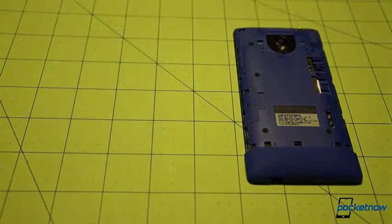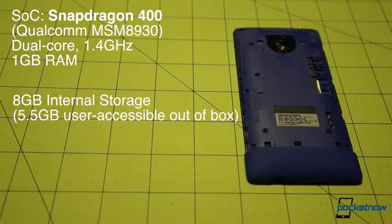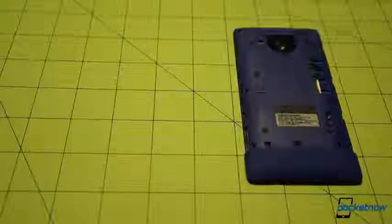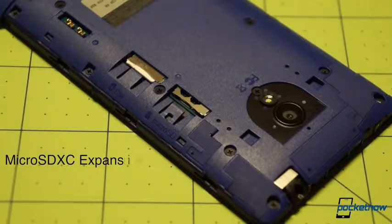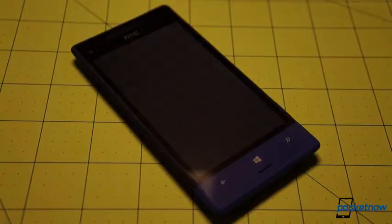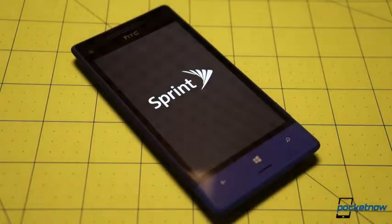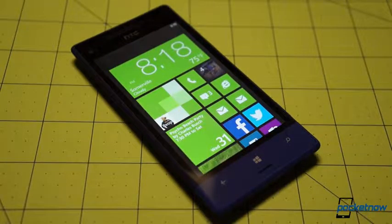Down in engineering, things are a little more commonplace. Powering everything is a dual-core Qualcomm Snapdragon 400 running at 1.4 GHz and helped along by a gig of RAM and a paltry 8 gigs of storage, only 5.5 of which are available to the user on first boot. Thankfully, there's microSD expansion here for media, but the same can't be said for the 1800 mAh LiPo battery, which is embedded. Otherwise, it's a pretty tame cocktail of Bluetooth 4.0, Wi-Fi a/b/g/n, NFC, and radios for Sprint's 3G CDMA and 4G LTE. There's nothing terribly special about this phone's spec load.